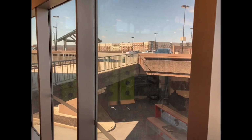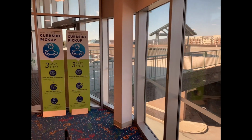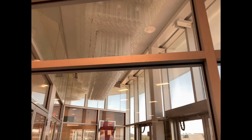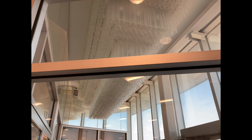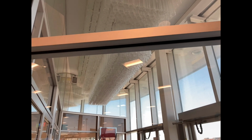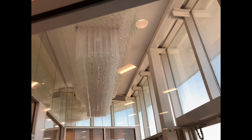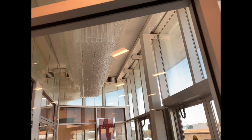Little horseshoe sign out there for this particular parking garage. And look, they got a fancy chandelier in every vestibule. That was also a common Boscov's feature there. Chandeliers with the little glass tubes, surrounded by mirrors. They look really pretty at night. Okay, elevator time.